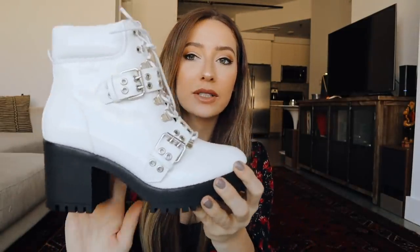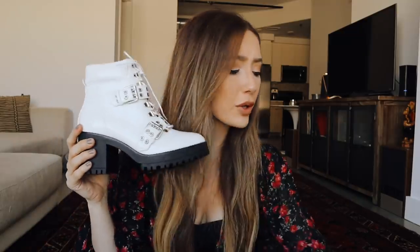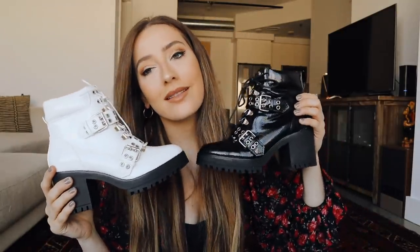And I could not resist because I have been wanting boots like that for so long. I had to get the white version. But I love how the sole is black and then it has the white patent on top. It just adds a really nice contrast. I thought that was so cute. So, I mean, these are fabulous.